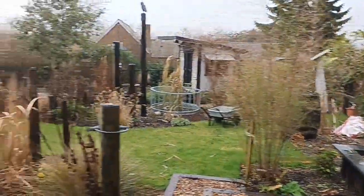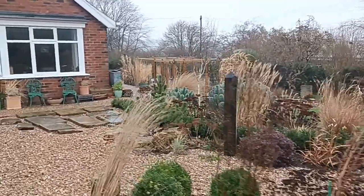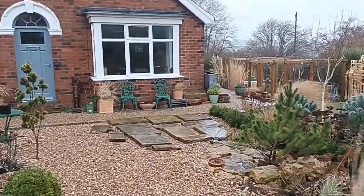It is looking really nice. Despite the rain, despite the cold, it's really nice to walk around the garden. And I do it all the time.